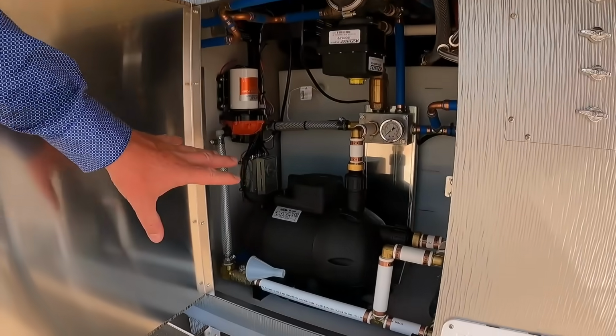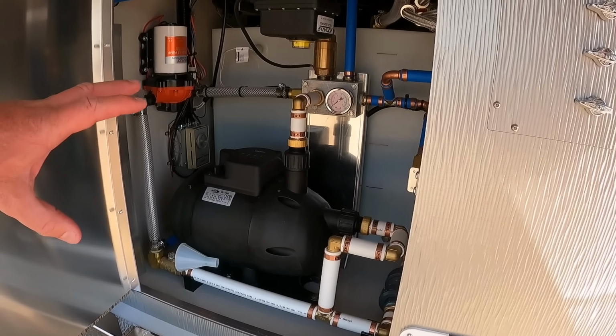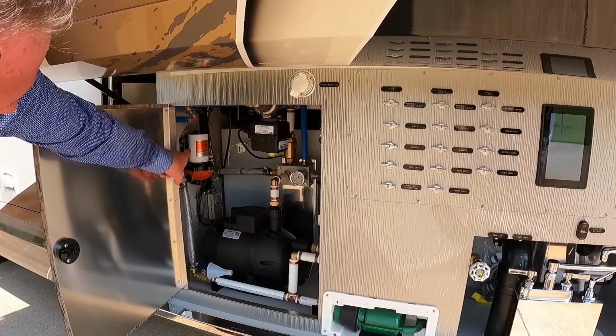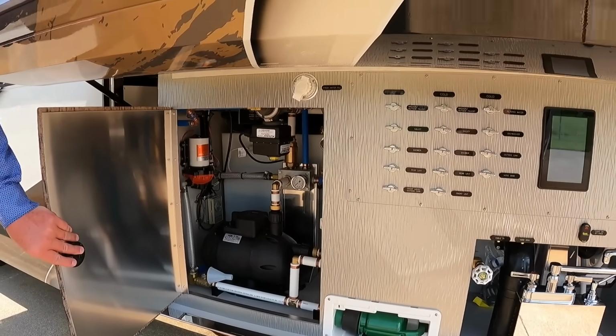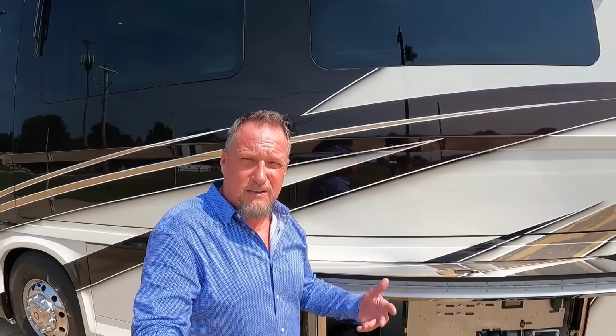It has an awesome 110 volt water pump that'll make 60 PSI to every faucet in the coach simultaneously if necessary. And then it has a 12 volt backup here, so if you're dry camping or if the big pump goes out for some reason, you can use the small pump and keep going.